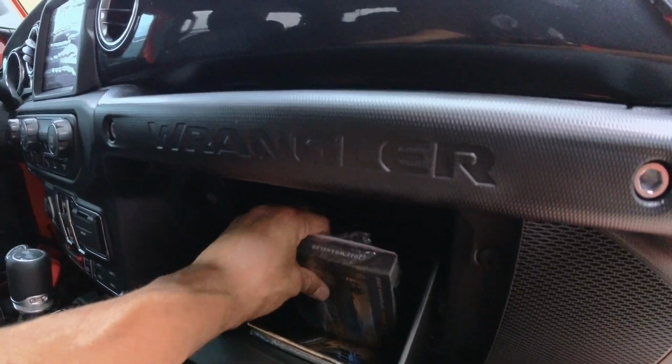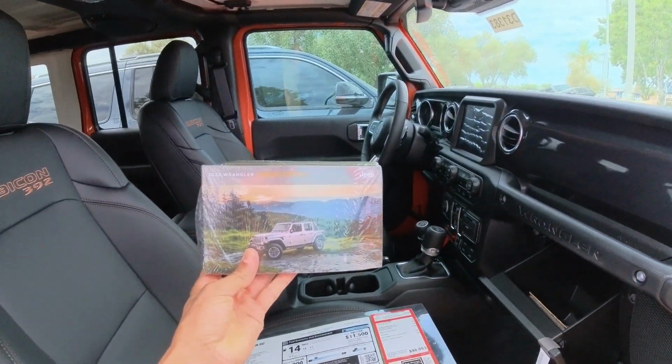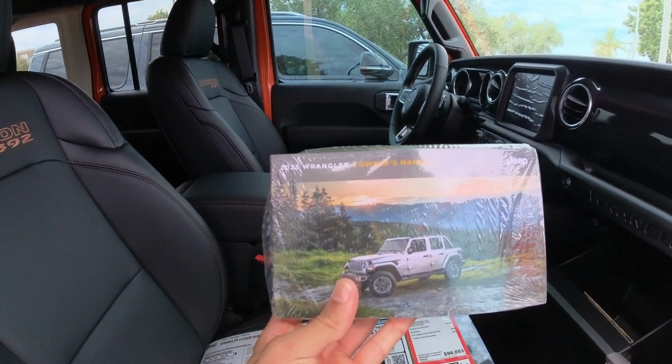There's your glove compartment. So you pop that thing open. You see right there. Now you see that's what you should be doing when you get these Jeeps.